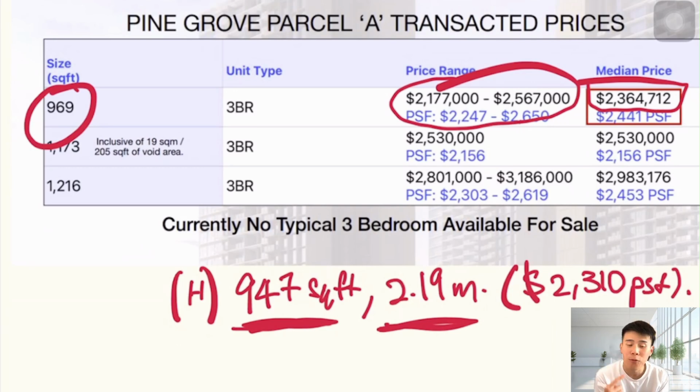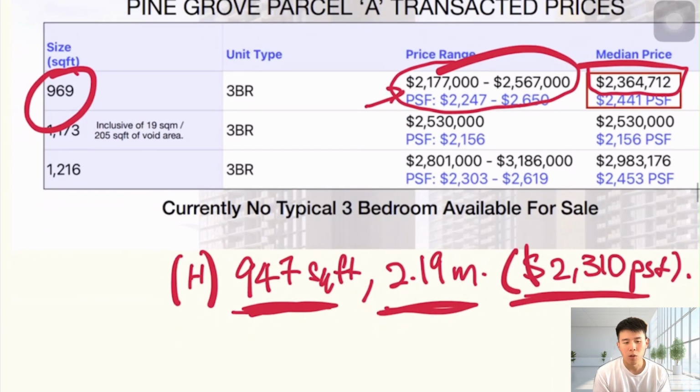13,000 for the starting from, because Pinetree Hill, the starting from also is the cheapest, is 2.177. So we have maybe 40 plus square feet difference, and we are paying only a 10 plus K difference. Yeah, and this PSF is the harmonized PSF also. So I think definitely if we are looking at Nava Grove starting from 2.19 million, it's going to be a very attractive entry price because the neighboring plot for a much bigger layout already transacted up to 2.567 million.